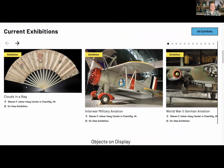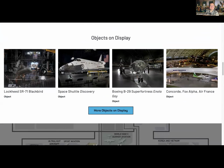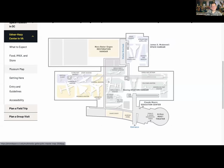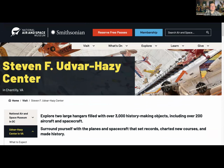But look, clouds in a bag. Interwar military aviation. Look at all these different objects. A Boeing, if you like planes. Look, they even have a map. That's pretty neat. So even if we're not there right now, look at that. There's an IMAX theater. There's a Shake Shack in the museum. Boeing aviation hangar. Wow. I didn't know that this was there.